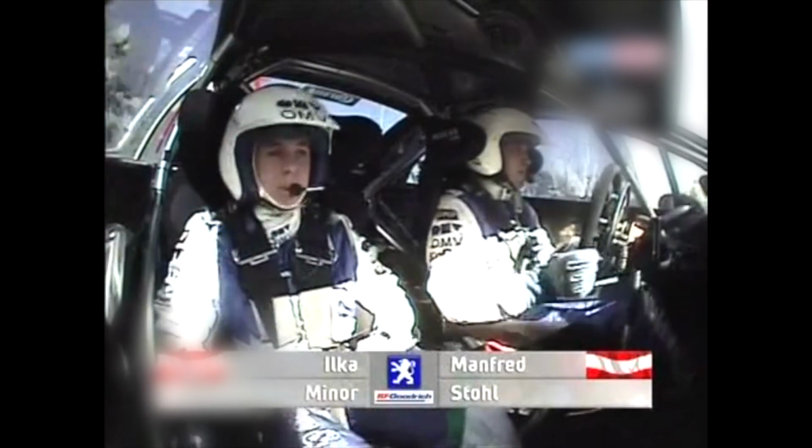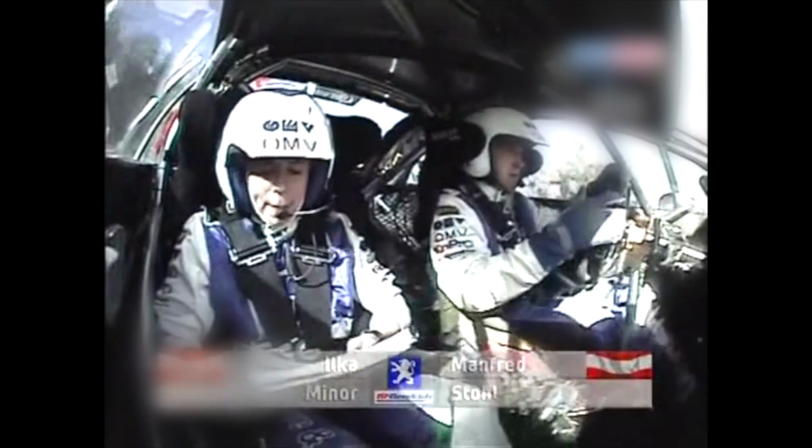Manfred Stoll in the Peugeot next into the stage. His only previous start in Mexico was in 2004. He retired following an accident.